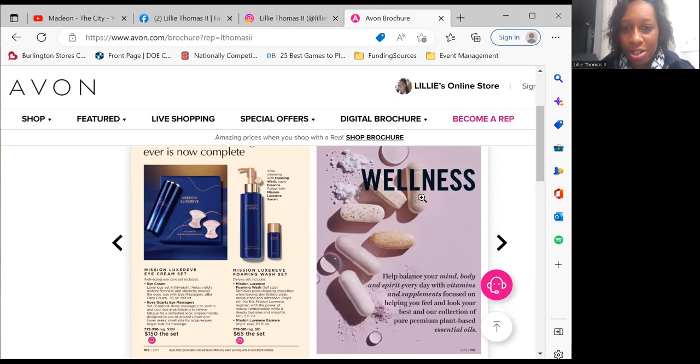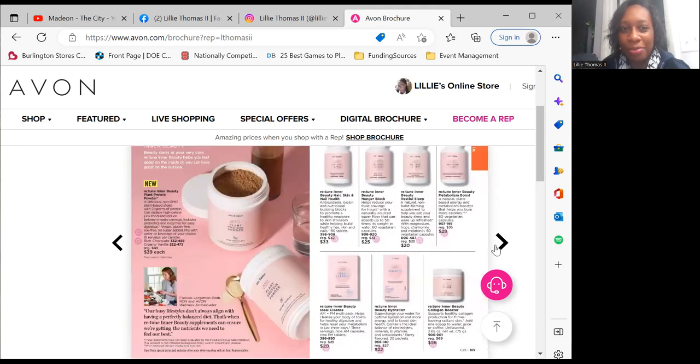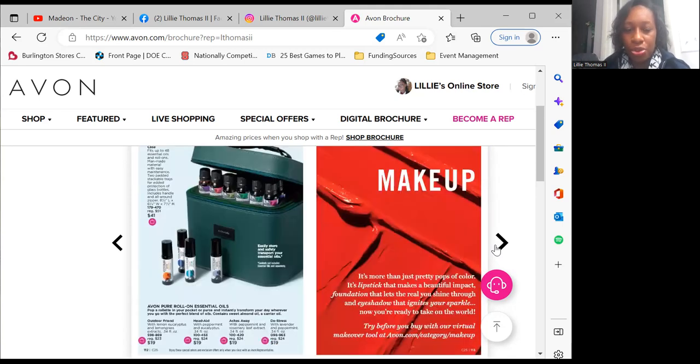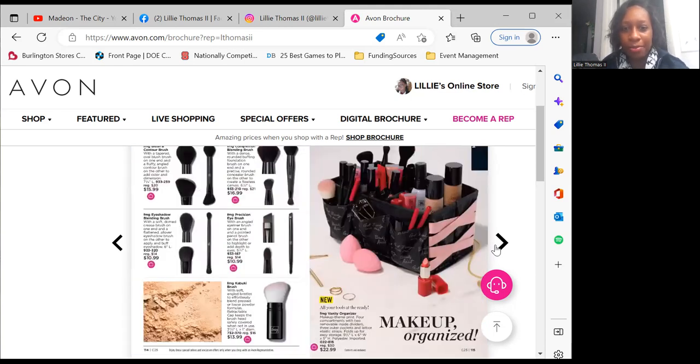So here are some health and wellness supplements that can help you with your skin and can help you with your hair. Look, balance your mind, body, and spirit in every day. So vitamins and supplements. I'm going to skip through here really quickly. Here are some oils, essential oils. There's an essential oil carrier. Now we're going on to makeup.